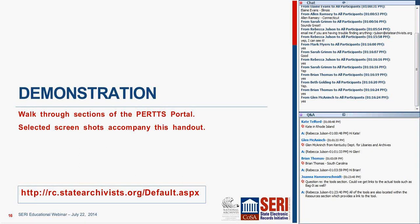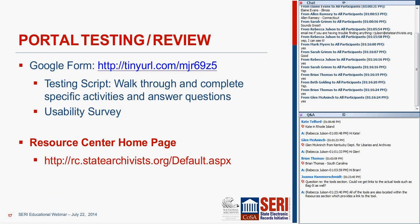Slides. So that was our demonstration. If you have questions or comments, please let us know. We're trying to do a review on the portal. We have a Google form available that walks you through a testing script and to complete specific activities and answer questions about that. It also has a usability survey at the end of it.